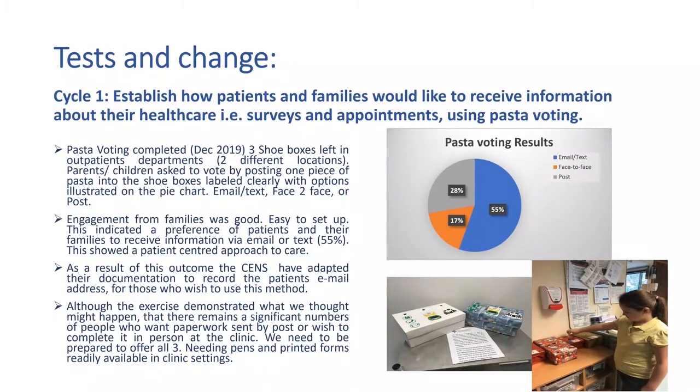So the first one was to establish how patients and families would like to receive their information about their healthcare. In December 2019, we did some pasta voting with our patients and children. We left 3 shoeboxes in 2 different outpatient departments, and we asked them to place a piece of pasta into a shoebox clearly labelled with the option displayed in the pie chart, which was email and text, face-to-face or post.